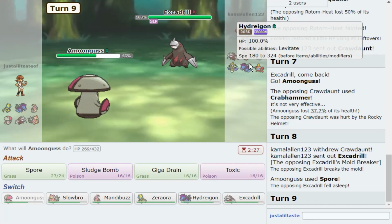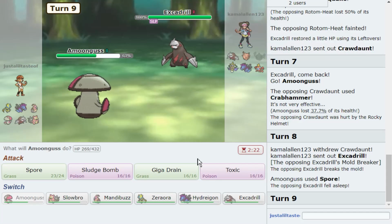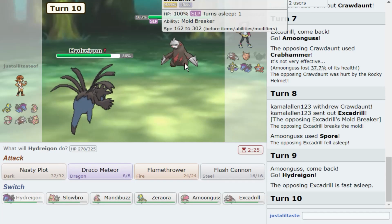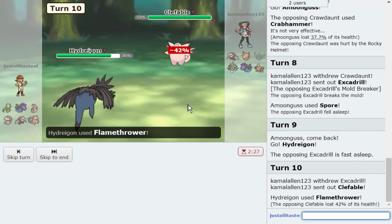So in order to make a play that doesn't let anything else come in, which like is Aegislash is the big one I'm thinking about, I'm going to make the HYDREIGON play. It also just doesn't care, period, about what they can do. And I'm just going to click Flamethrower. I'm not going to bother Nasty Plotting in this case. We're on the lower ladder. There's no point in predicting.